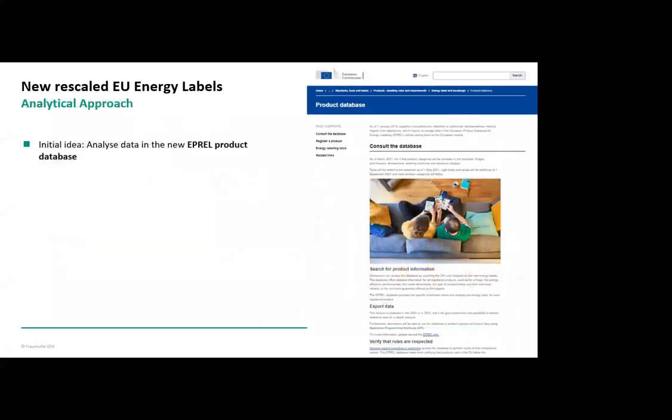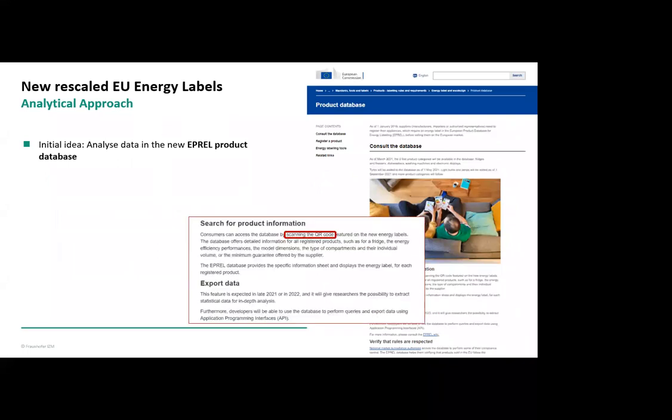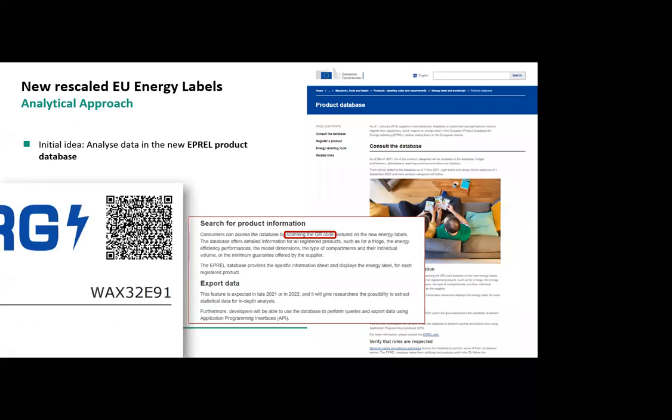Where to get the data from? Actually, my first plan was to analyze the data in the new April product database, which has been introduced with the revision of the energy efficiency regulation as well. And where you can get the data from right now is you can scan the QR code you'll find on the label. Just give it a try.